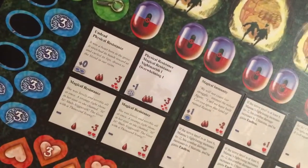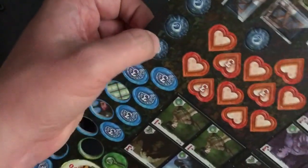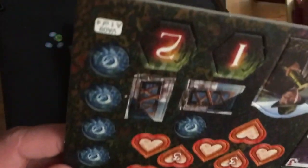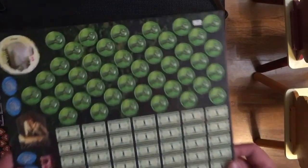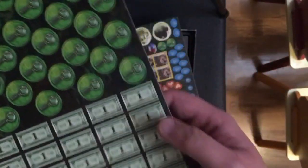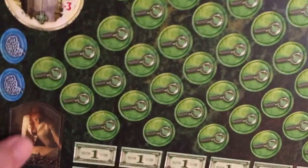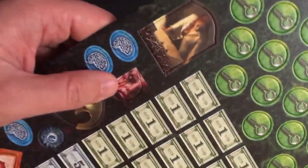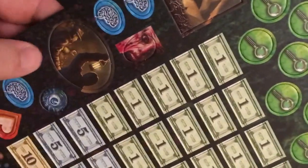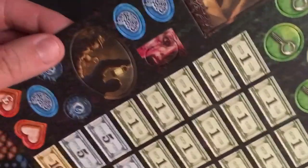That is the Elder Sign that's on these tokens here. Oh, that's the other side of the eye one, so I don't know what those are for. All looks good. So what else we got? More clue tokens. Cash tokens, 1s, 5s and 10s. Another gate, some more sanity, a few more investigators. A scary looking face there. And whatever that is, maybe that's the first player token or something like that.